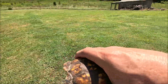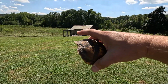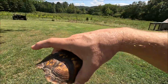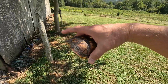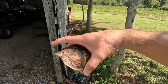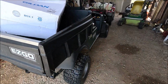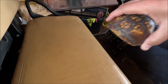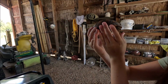So we're gonna take it way over there in the woods where we take all of them that we find, that won't ever get in the road again. And it's okay. It's not scared. They're independent when they're born. They go off on their own, and they walk around. So we're gonna put you right back here. Maybe not, there's barbed wire back there. You, being a special turtle, get to ride shotgun.